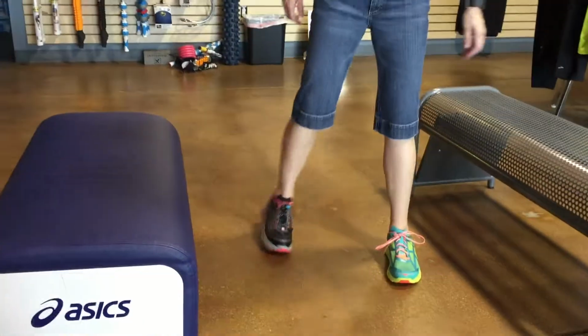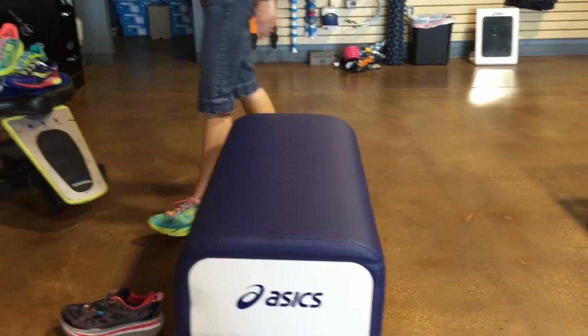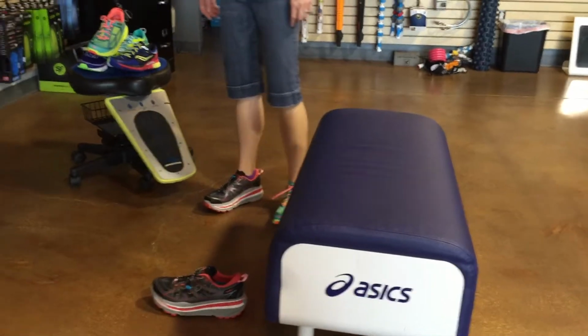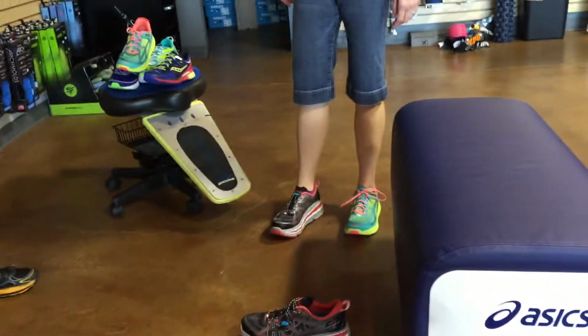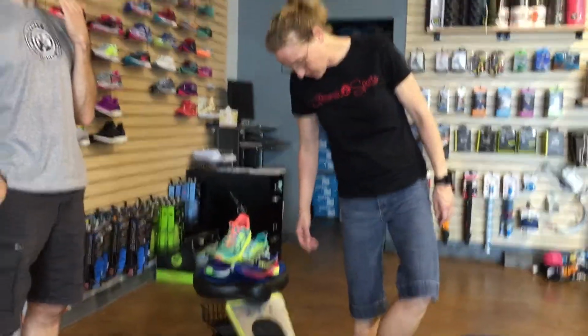Yeah. This one feels. Are they different sizes? No, but certain models run slightly different. The one on your right foot runs a little big. Does that one feel too small on the left, maybe? No. Okay. Does it feel big? A little bit. Okay. So I can definitely bring a half size smaller. Should we bring a half size smaller? Yeah. Okay. While I'm doing that, why don't you try on this one?